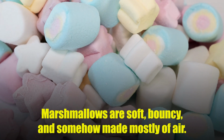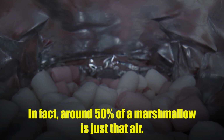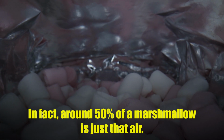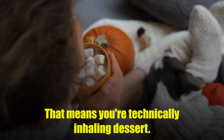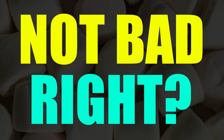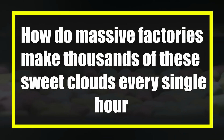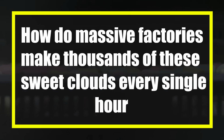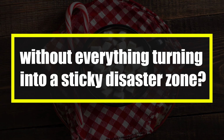Marshmallows are soft, bouncy, and somehow made mostly of air. In fact, around 50% of a marshmallow is just that: air. That means you're technically inhaling dessert. Not bad, right? But the real question is, how do massive factories make thousands of these sweet clouds every single hour without everything turning into a sticky disaster zone?